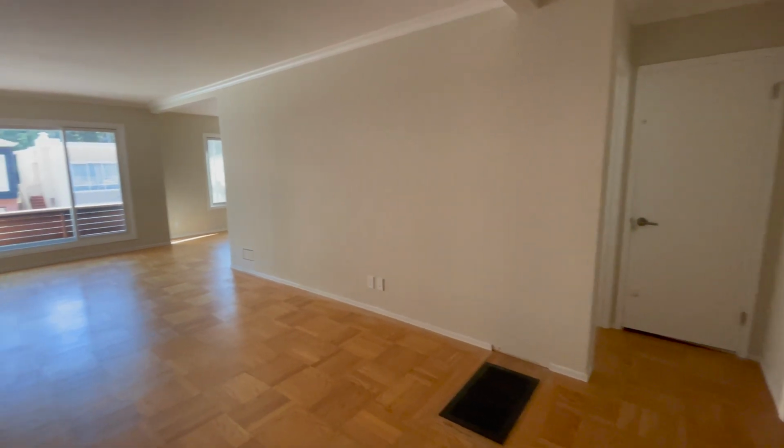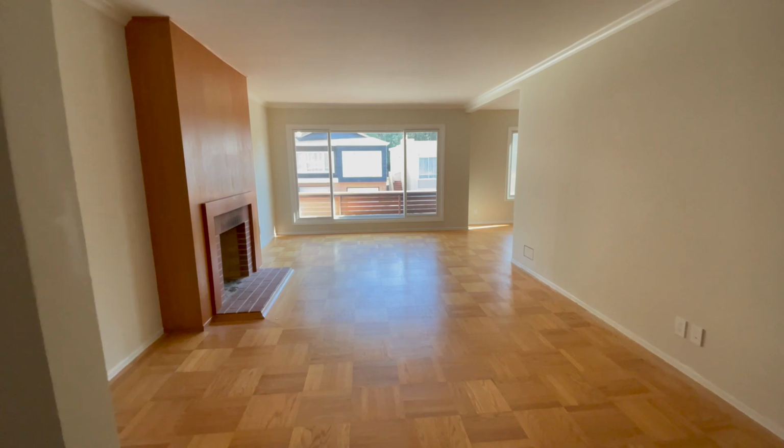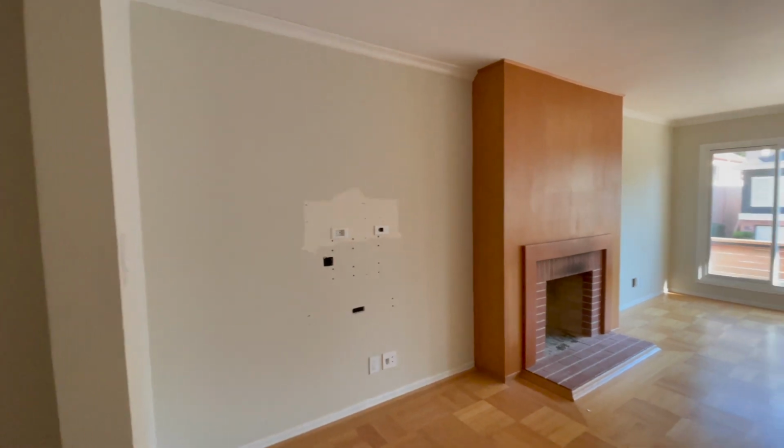Well, I've officially moved out, and I wanted to give you a quick house tour now that there's no stuff. So, here's the living room. I didn't do too much in here other than make a mess on that wall.